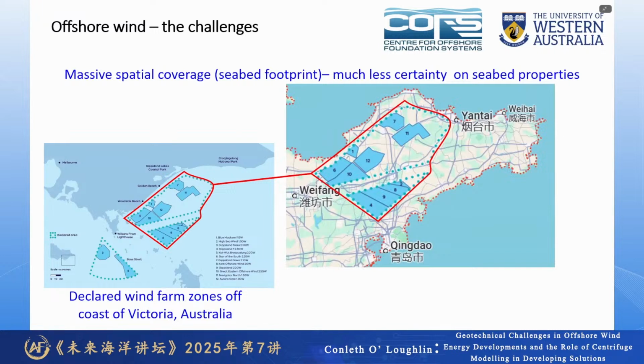You're always going to have to make economic decisions on where to characterize, realizing that you may not have information at every location. And that means that because of the much, much larger spatial coverage or seabed footprint, there's going to be much less certainty on the seabed properties, and that factors into the design.